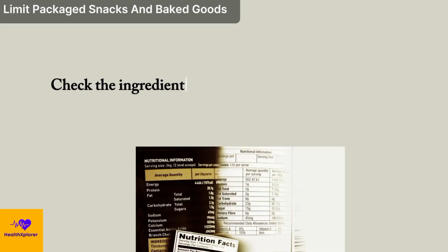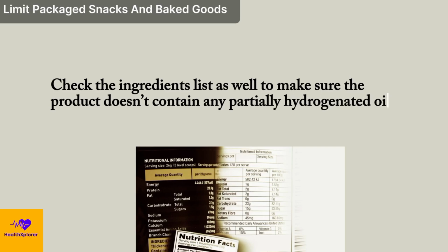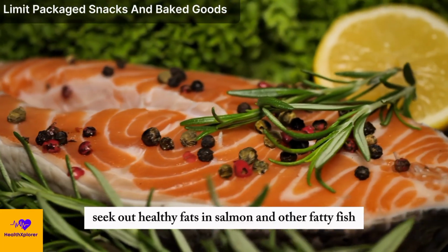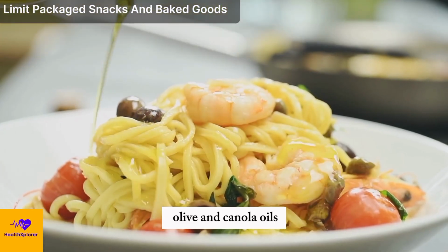Check the ingredients list as well to make sure the product doesn't contain any partially hydrogenated oils, a major source of trans fats. Seek out healthy fats in salmon and other fatty fish, as well as in nuts, seeds, avocado, and olive and canola oils.